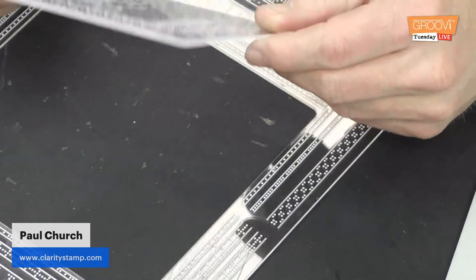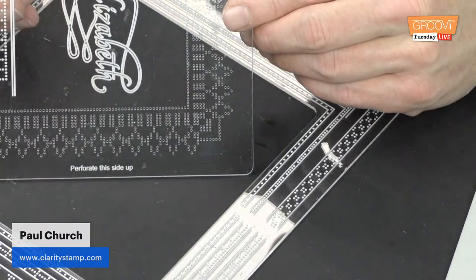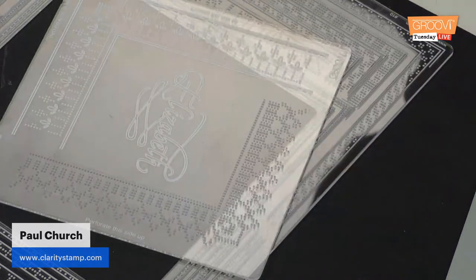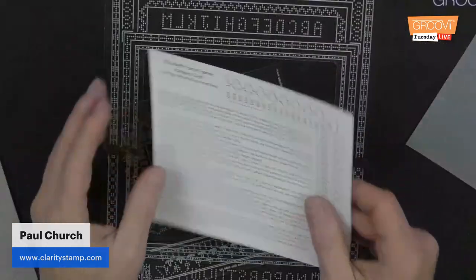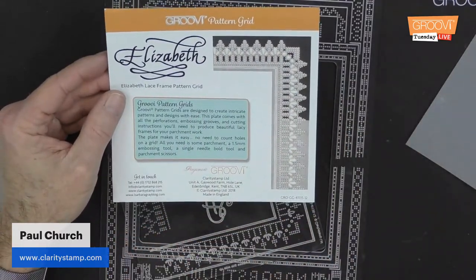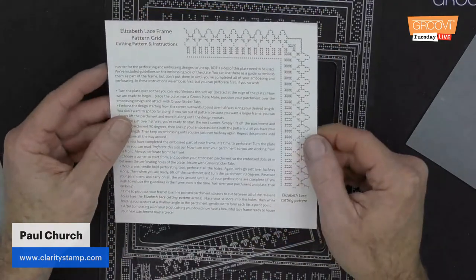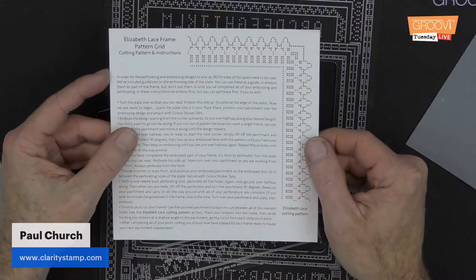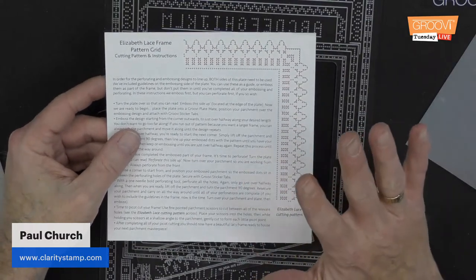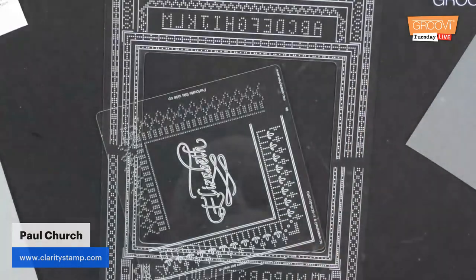Okay. When we come to do the perforating, we turn the plate over and it says perforate this side up. Also, in all of the different plates, we also get instructions. The lovely Josie shows us how it's going to look when it's finished. Just a little sampler part there. And when we turn it over, when we come to do the cutting, we've got a fantastic cutting guide as well. But we're not going to worry about that this week. Definitely not. Okay. So let's get started.